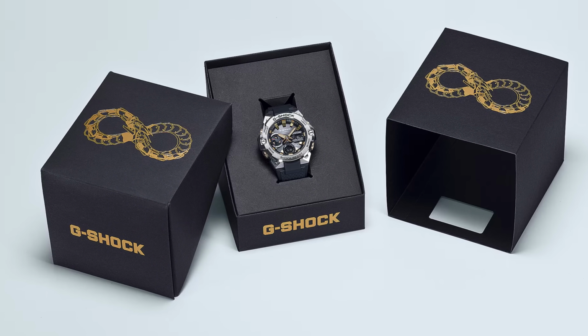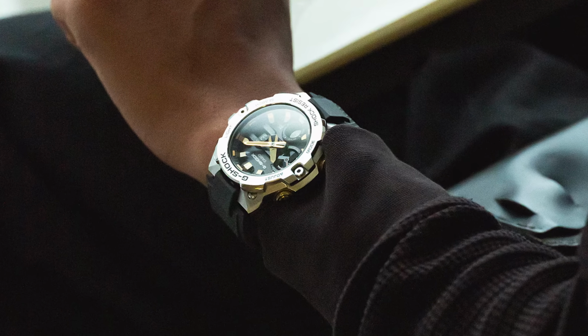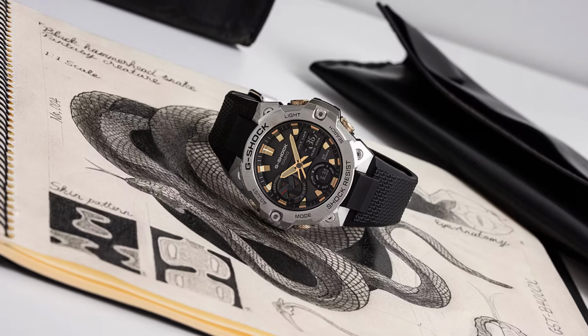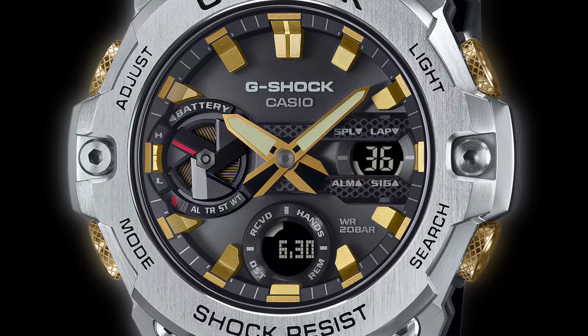This watch incorporates a whole lot of snakes throughout its design, with a laser-etched snake pattern appearing on its gold ion-plated buttons, the bridge section of the dial, as well as its band keeper. Beyond its design, this Year of the Snake G-Steel is very well equipped and includes the likes of fan favourites Tough Solar and Bluetooth, plus much more.